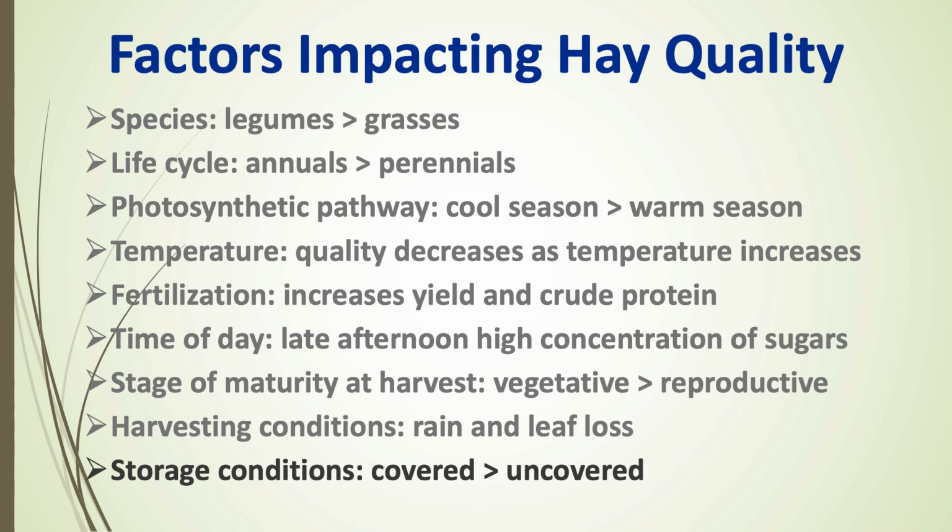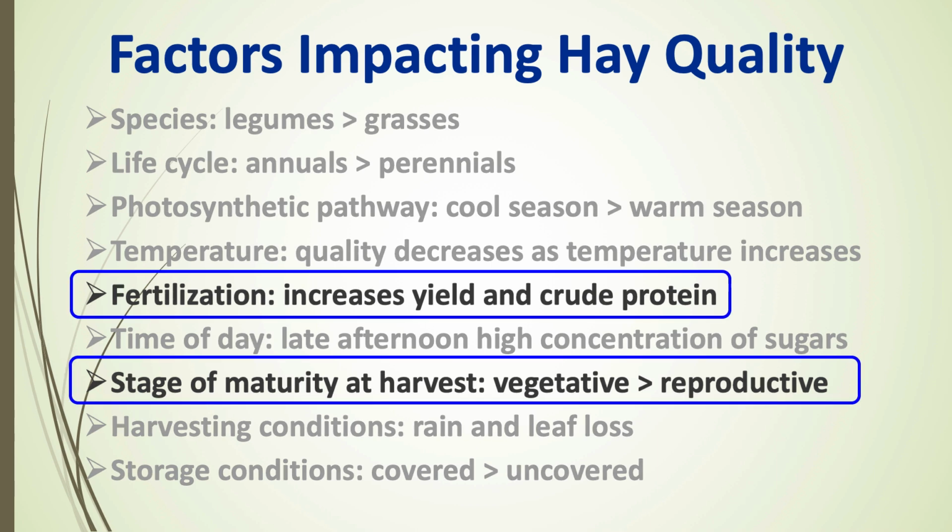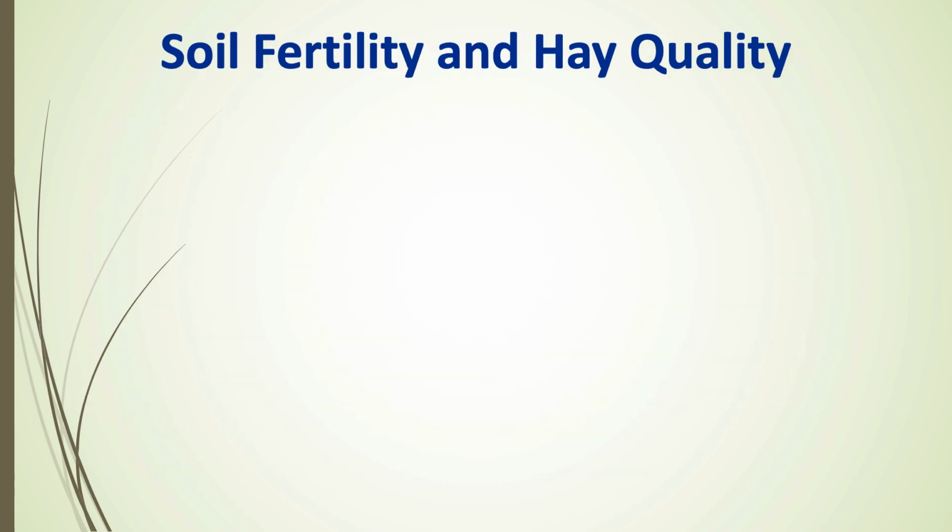So what I really wanted to focus in on was a couple things. I want to talk a little bit about fertilization, because I think it's important and it's something you need to be thinking about. Fertilizer prices are starting to creep back down, so that's a good thing. And then stage of maturity at harvest.